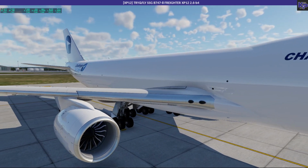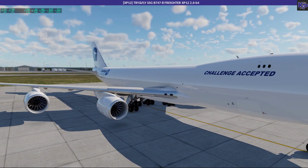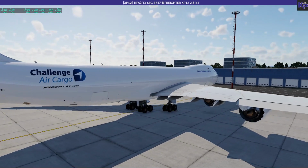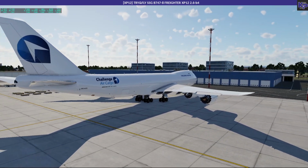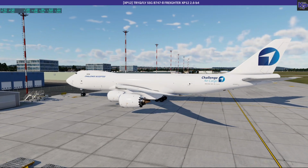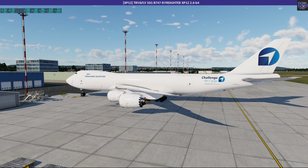Very, very nice. I actually did my first attempt at creating a livery, because I've learned about this airline here, Challenge Air Cargo, just recently, and I thought, wouldn't it be great to have a livery? But unfortunately there wasn't any. Challenge has only 747-400 and not 8-8s, but since we don't have a decent working 747-400 yet, and definitely not a cargo version, I just tried it here with this one.